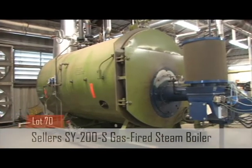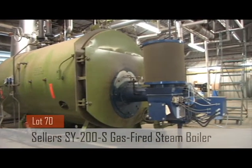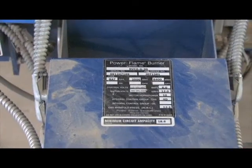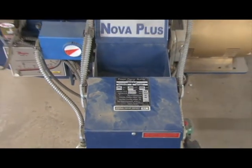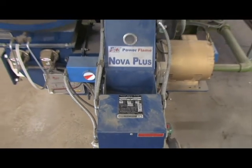The Cleaver-Brooks boiler meets AQMD and federal Title V emission standards, 200 horsepower, 125 psi, and comes with a DI tank to capture condensate and reduce chemical usage.